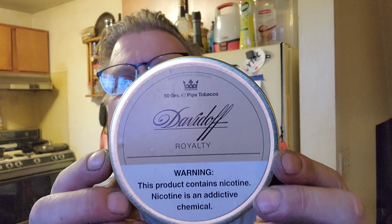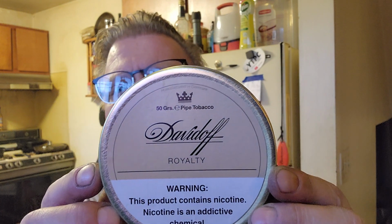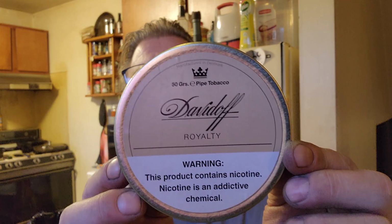This is pipe tobacco called Davidoff Royalty. I looked it up. It's a Latakia rich blend. It's made in Denmark. And I looked on the back because I always mark my stuff on there, and I purchased this back on 12 of 2021.